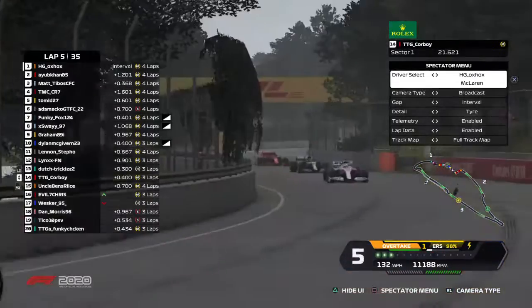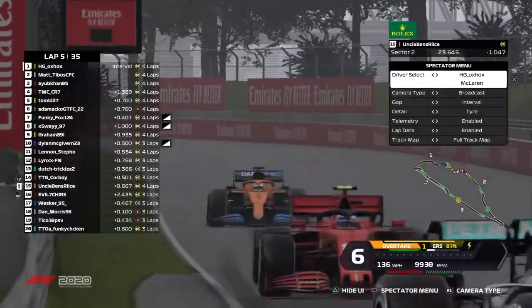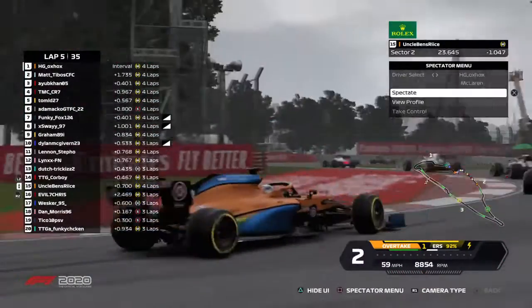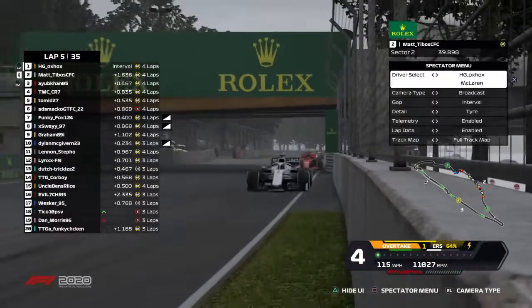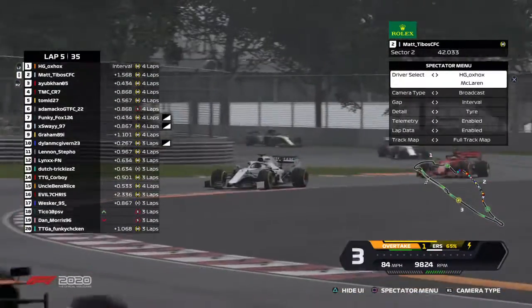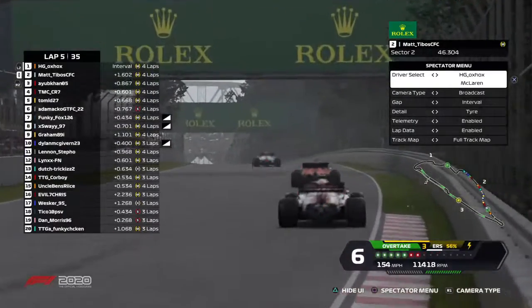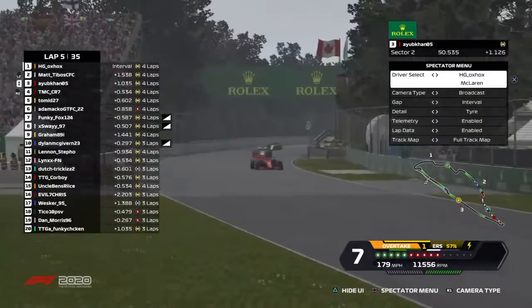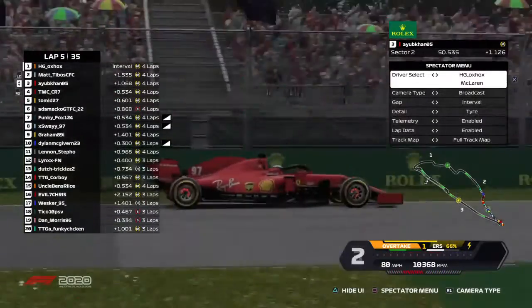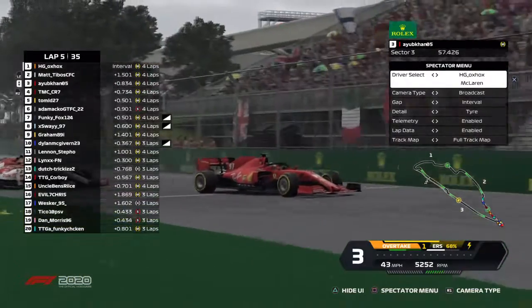Evil Chris gets ahead of Wesker. Further back as well, position changes all over. Wesker's cut the grass. Oh, change for P2. Ox has now got the afterburners on and is pulling away. Matt Tibos up to P2. Khan now starting to just slip back a little bit here, and here comes CR7. He will be one to watch in the dry, and after this race fully dries up, I expect him to fly because he's been doing very quick lap times.